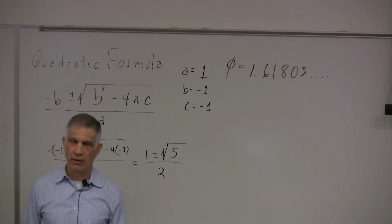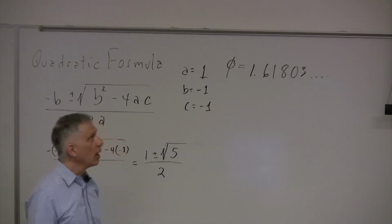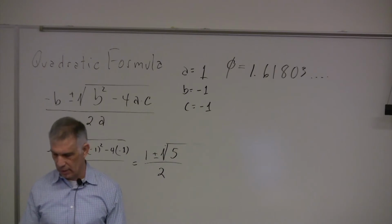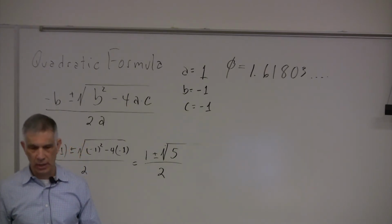Time for some more math. We're going to start looking at the powers of phi. So this is our base equation, right? Phi squared is equal to phi plus 1, right? We saw how that came about. Pretty much our definition of phi. So let's multiply both sides by phi. We still have a balanced equation.